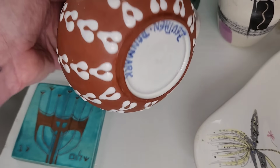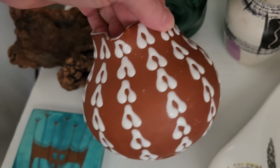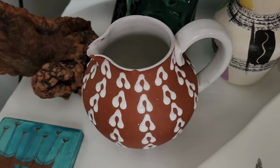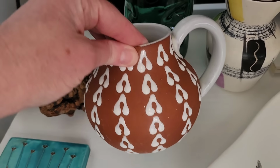This, let's see, this is Denmark. Has a little chip right there and a little chip on the edges. Someone obviously used this. I believe it is a little milk jug. It's really big for a creamer, but I could be wrong.